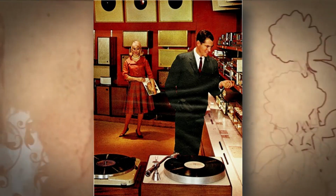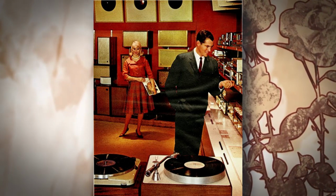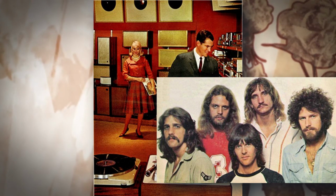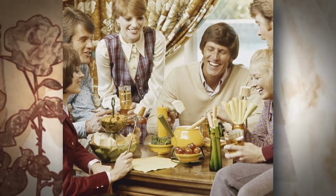And music was a key component of the evening atmosphere. Vinyl records were played on turntables with popular artists including the Eagles and Marvin Gaye to set the mood. Dinner was a time for families to come together and share their day.